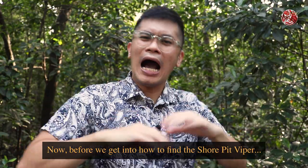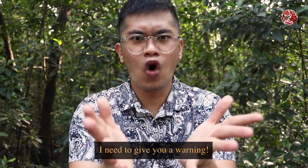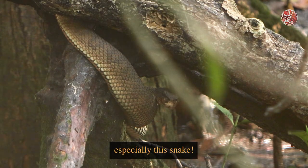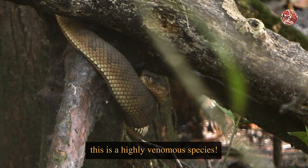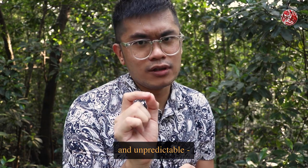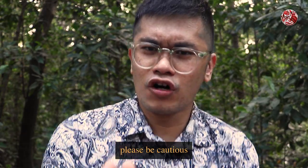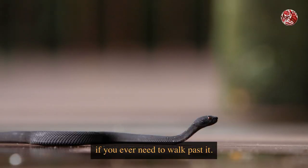Now before we get into how to find the Shaw Pit Viper, I need to give you a warning. Do not by any means try to touch or handle a wild animal, especially this snake. As I've mentioned, this is a highly venomous species. But more importantly, this snake has been recorded to be aggressive and unpredictable, and they're very likely to strike if they feel threatened. So if you ever see it close to you, please be cautious and please respect the snake's space if you ever need to walk past it.